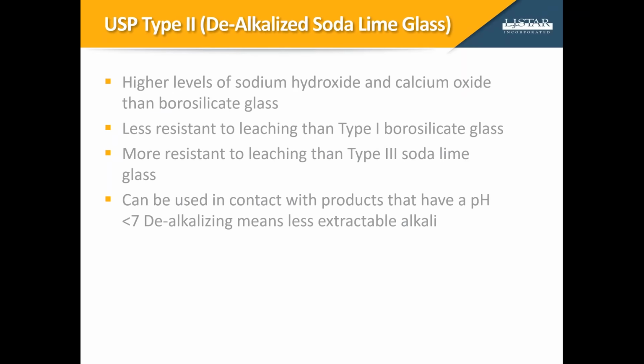USP Type 2 de-alkalized soda lime glass has higher levels of sodium hydroxide and calcium oxide than Type 1, and is also less resistant to leaching than Type 1, but more resistant than Type 3. It can be used for products that remain below pH 7 for their shelf lives. The most common applications for this glass are for storing containers for alcoholic spirits. De-alkalized treats the inside surface, so there is less extractable alkali.